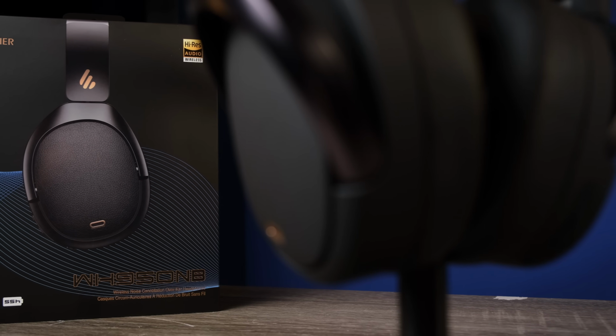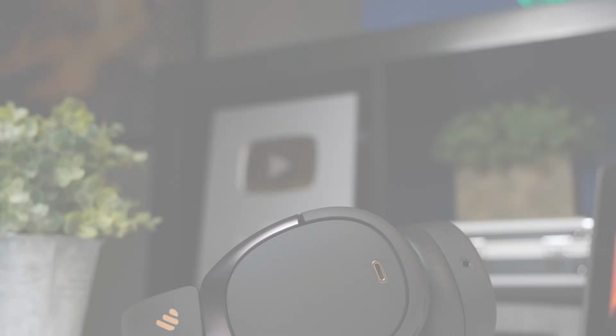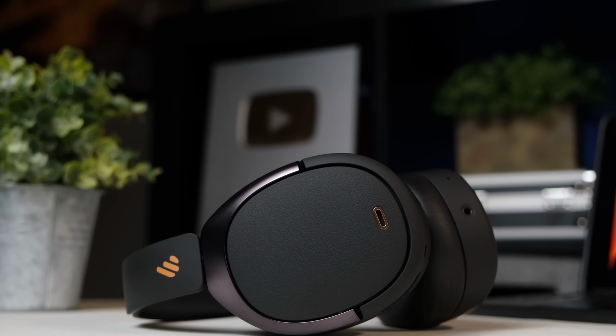But the mids I felt on these were better than both the Sony and the Bose. I felt like vocalists just stood out more. There was a lot more characteristics in male and female vocalists being brought out. And no matter what genre I was listening to, I never felt like the mids took a step back. So I was really impressed with the way that these were tuned, but not the way that they were tuned out of the box. You have to go in and mess around with it a little bit. So do keep that in mind.